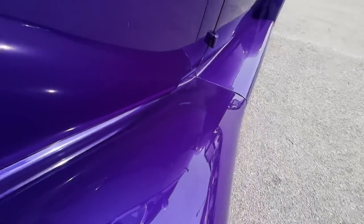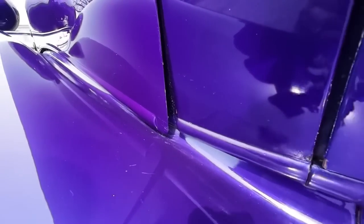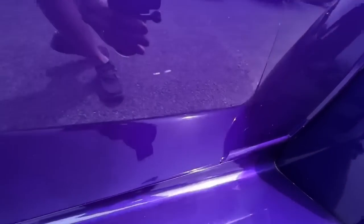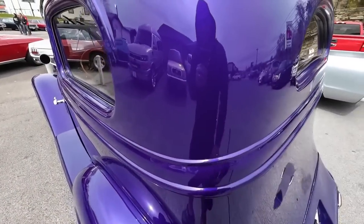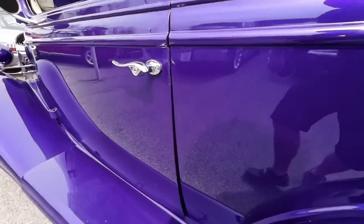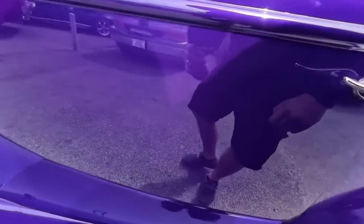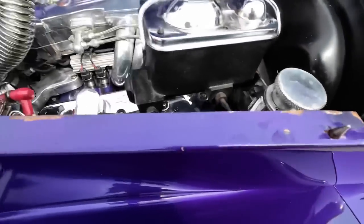A little spot there. Spot there as well. Little bubble at the bottom of the door. Little paint there. Looks like signs of older glass. Door's kind of hanging a little bit on the bottom. Chips here on the edge. Chip there. Up here in the corner. We got some little chips on top here.